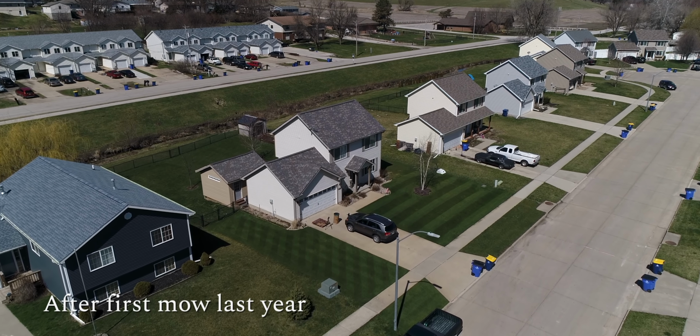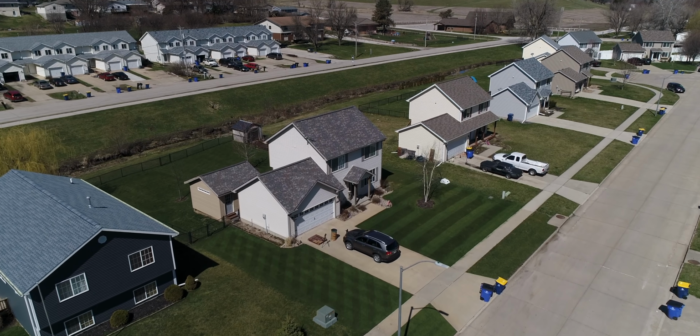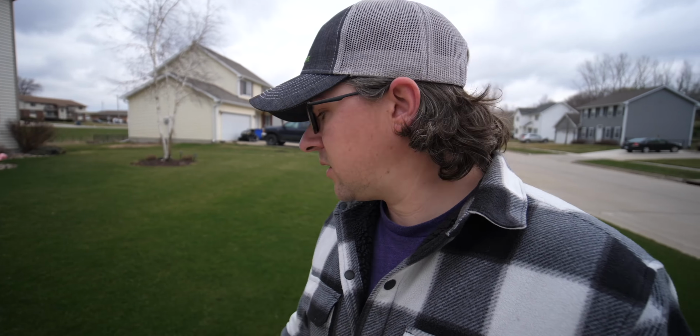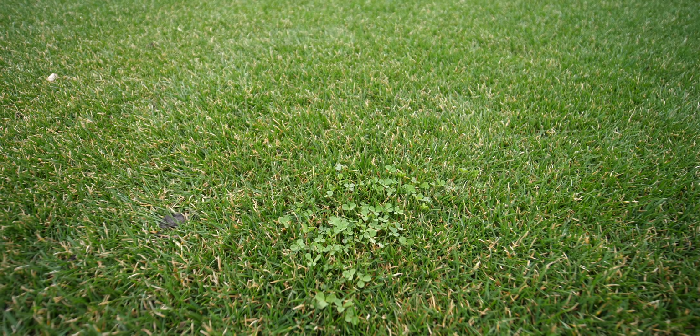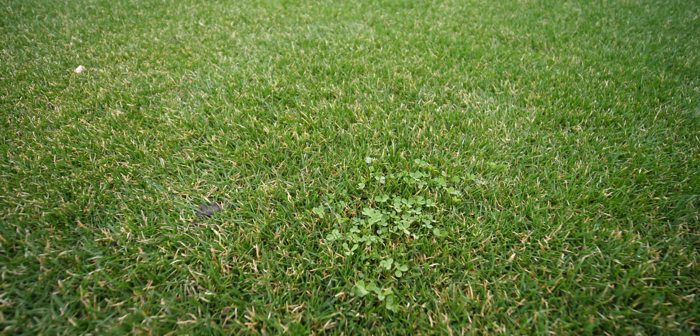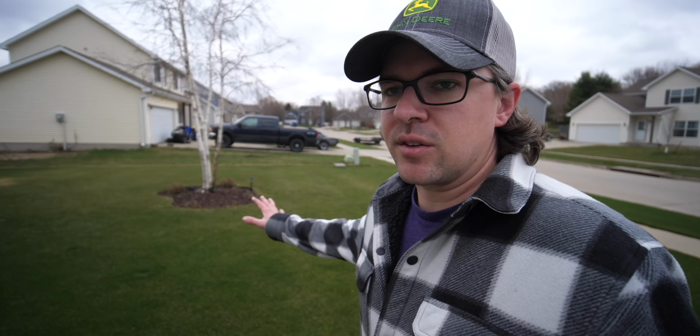It's been typically like this the last few years, to where it's not quite as far along towards the first mow of the season as this other side yard is. I do see some weeds coming in here too, something I always deal with, clover. There's a couple dandelions that look like they're popping up. It's typical stuff here because I'm dealing with an area around me that has nothing for weed control.